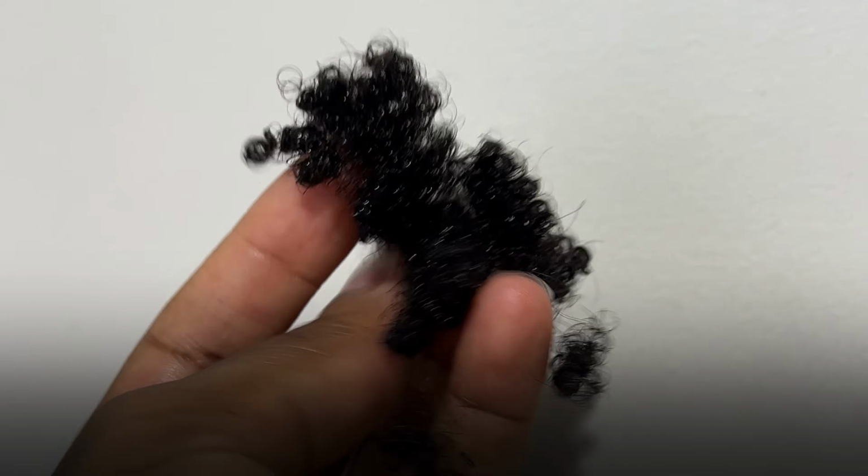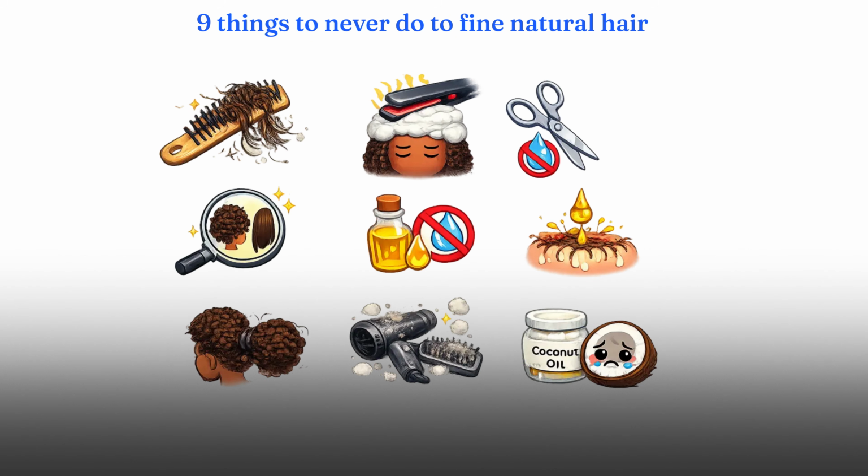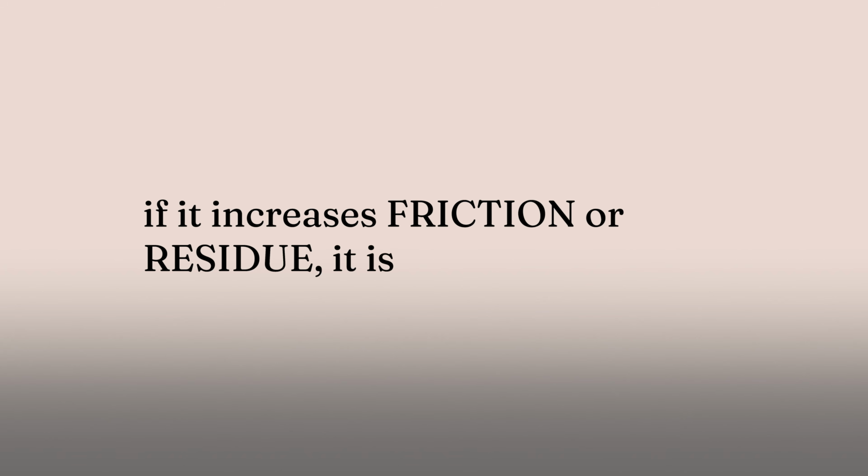If you have fine natural hair and you keep losing length, it is usually not because you need more products. It is because you are repeating damage. In the next 9 minutes, I'll show you 9 things you should never do to your hair, and I'll give you one rule you can use today. If it increases friction or residue, it is still in your length.